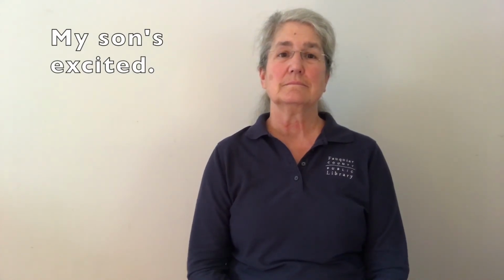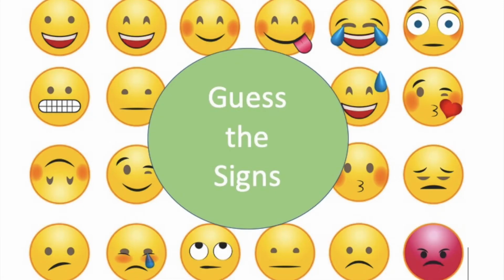That was a lot to throw at you at one time. But now we could describe some things. I think I could tell you about some of the people in my family, how they're feeling today. Let's check if you can remember any of these signs. Pick the right word for each sign. I'll sign two times. You choose the right one.